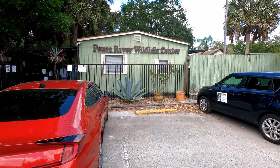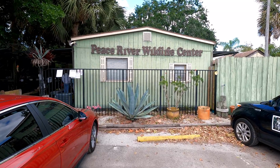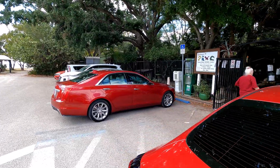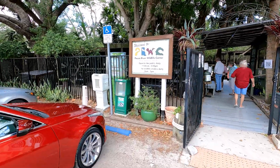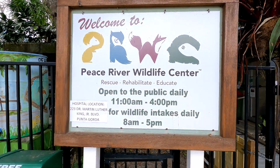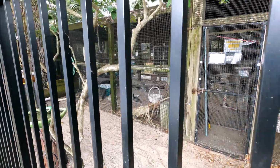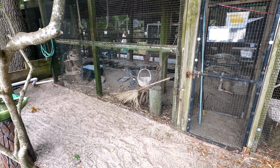Inside the Ponce de Leon Park is the Peace River Wildlife Center. They have a lot of birds that are injured. They rehabilitate them and release them back into the wild. Some of the birds here.